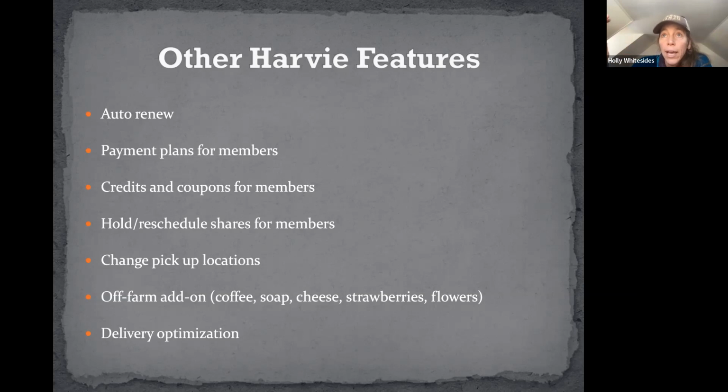We can be like, okay, we have 50 bunches of beets this week, and we have 20 bunches of dill, and we have whatever. We can list what we have, and that's allowed us, on our scale and our production style, because we aren't really row cropping and we don't necessarily grow in quantity, to have a bit of a bigger CSA. So that's pretty great. And of course, Harvey generates a pick list, so what you need to pick.